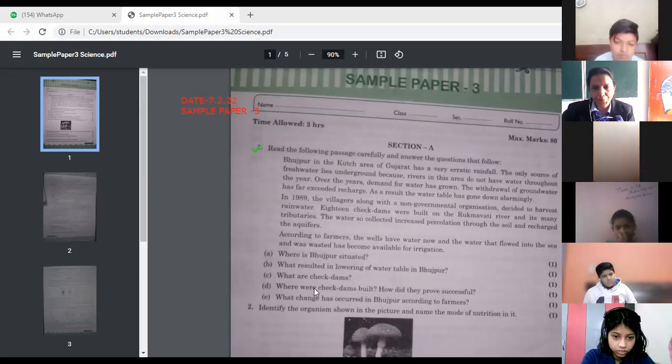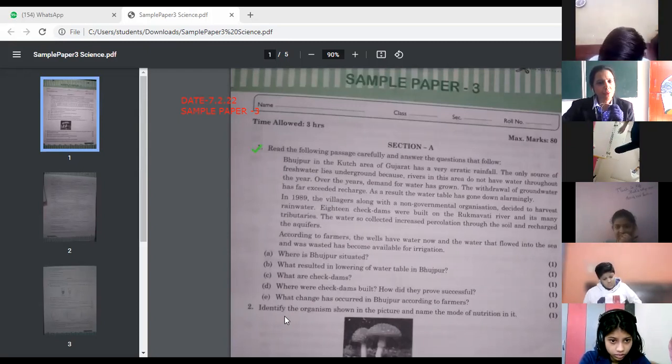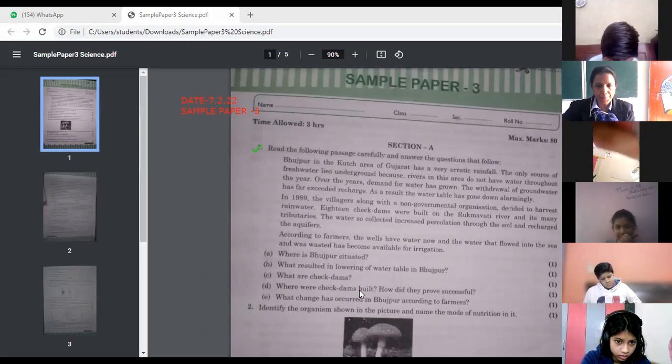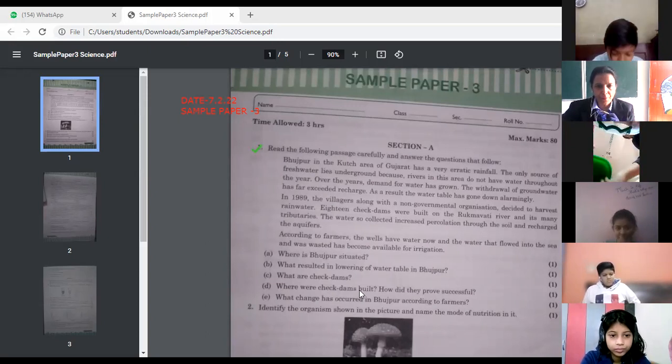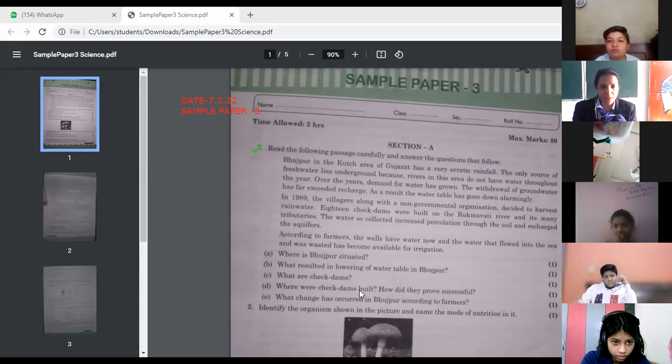Yes, Nabil? Yes, ma'am. In 1989, the village, along with a non-government organization, decided to harvest rainwater. 18 check dams were built on the... First of all, tell what is a check dam. What are check dams? पहले आप ये बताइए, उसके बाद बताएंगे कि where the check dams are built. Check dams are dams which used to block the water. Yes, dams are generally, you must have seen that in dams the water is blocked or it is stored.